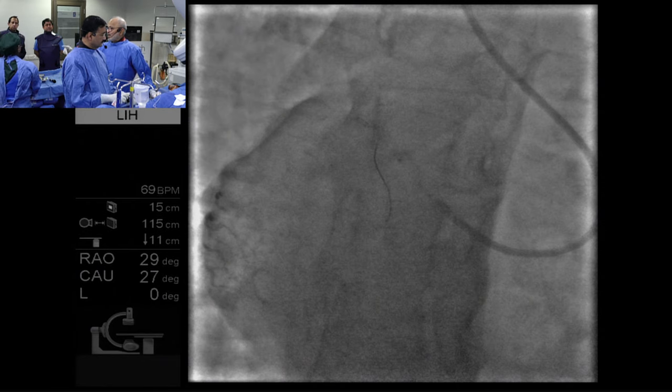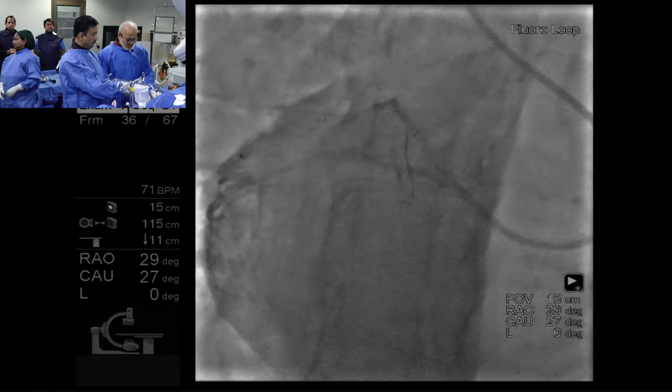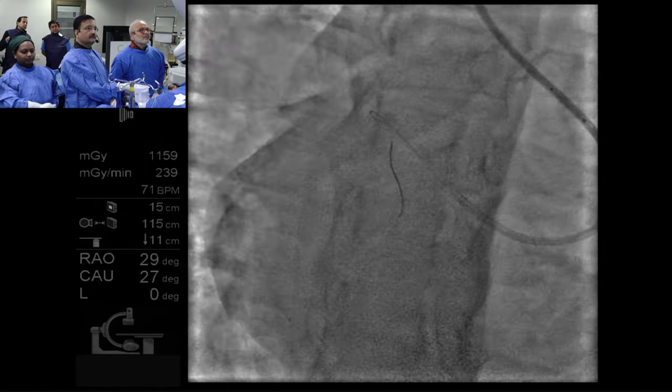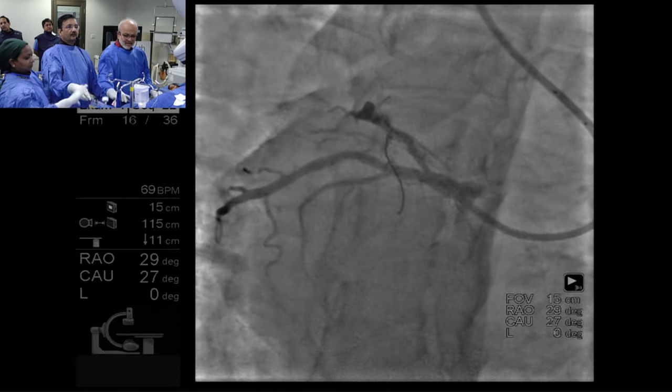Same case again. Distal left, distal radial. Remove. Thank you. Nice. First class. Now we will do an OCT run. It should be very interesting.